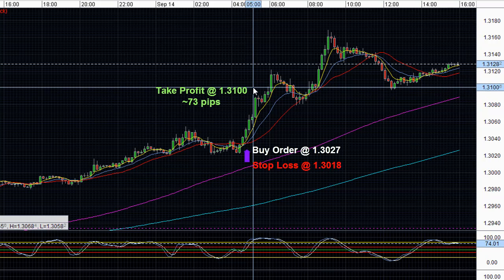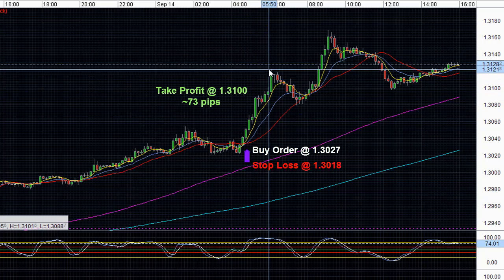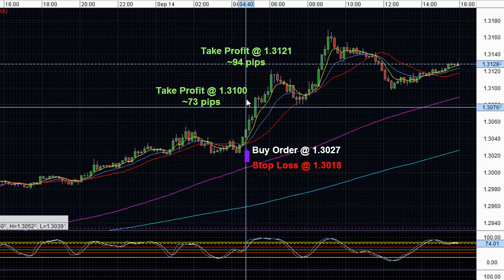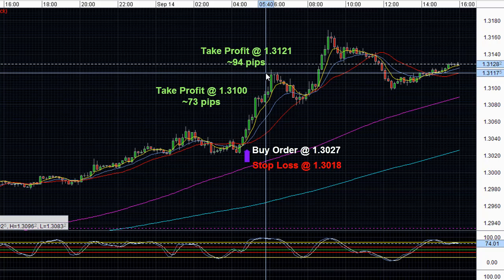But if I wanted to take more, if I really wanted to take advantage of this momentum, then I could have also closed out near this resistance here at 31.21 for about 94 pips. So this is, of course, one trade with two possible outcomes or two possible take profit positions.